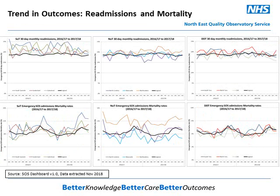The final set of 6 charts show readmissions and the mortality rate for suspicion of sepsis. So we're now looking at the outcome for patients' hospital stay. The picture for readmissions is that across the region it's slightly above the England rate, hovering just below 20%. So nearly a fifth of patients are readmitted within 30 days.